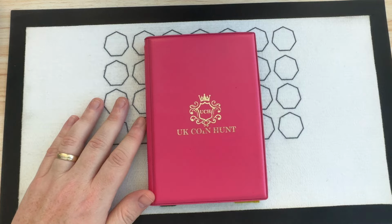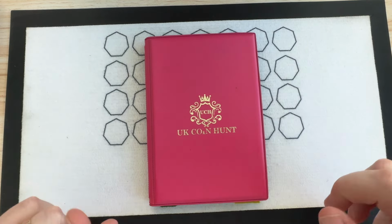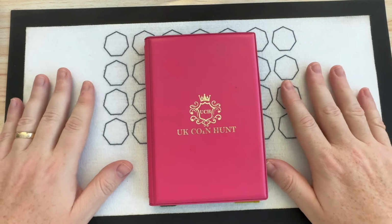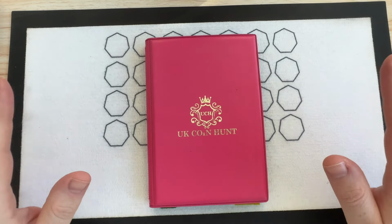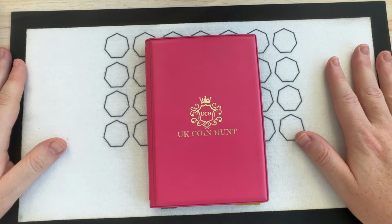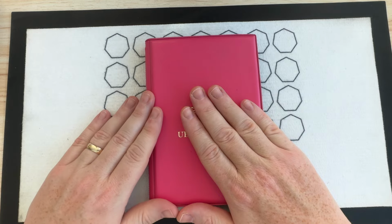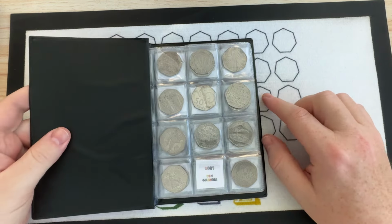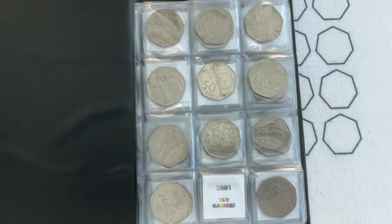All right, should we start then? Let's do this. Hello everybody and welcome to another episode of Bungle Collects. I'm Bungle and this is Lady M. We're going to be going through £250 worth of 50 pences, trying to find rare and valuable ones that you can find in your change, and hopefully ones that will be worth more than face value. And Lady M is after something for her book. She wants to try to find one of every single 50p commemorative coin that you can find in UK circulation. And this is page one.